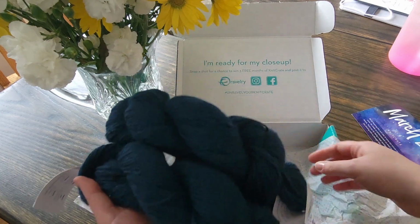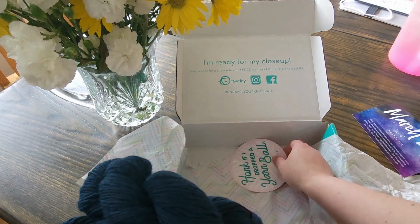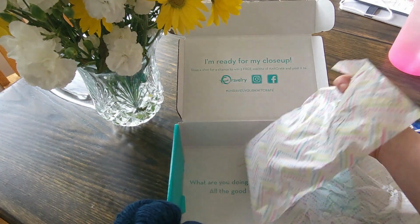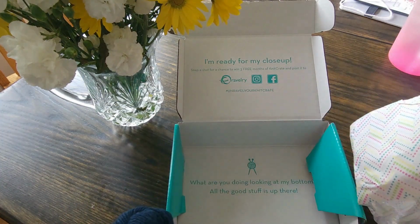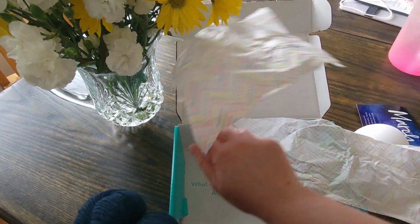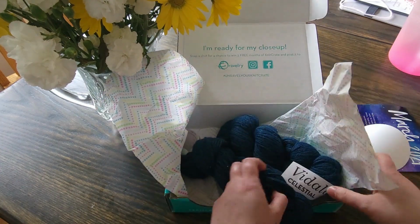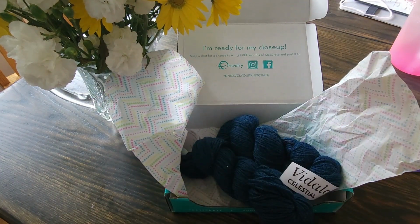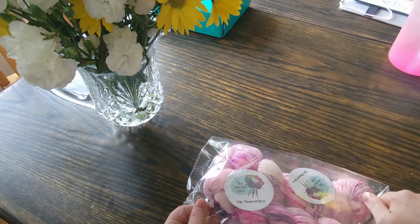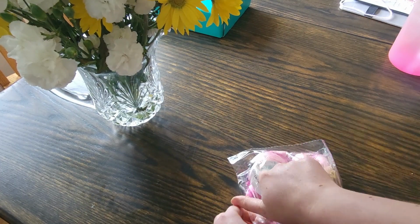They also included this cute little bumper sticker decal. I'm not going to use that because it's not my thing. I don't put things on my car, but I love that they included a fun little treat. I'm very happy with the yarn I received from Knitcrate. I also like that you can kind of choose the color family you're comfortable getting yarn from, so you won't end up with something that's too far out of your comfort zone if you don't like all the colors.